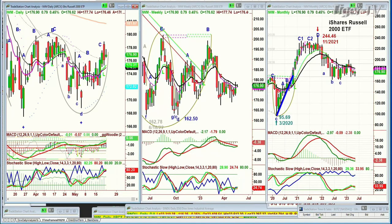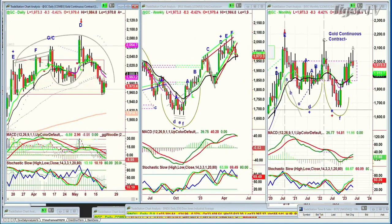The IWM is the Russell 2000. It made a sharp move up yesterday on Friday. It's pulling back a little bit today. It's already the laggard. Looking at the gold contract, gold has been pulling back. It's now down 9 at 1973. I think the support that I pointed out last week when I did the show on Tuesday, that 1950s level, is really going to be important support.